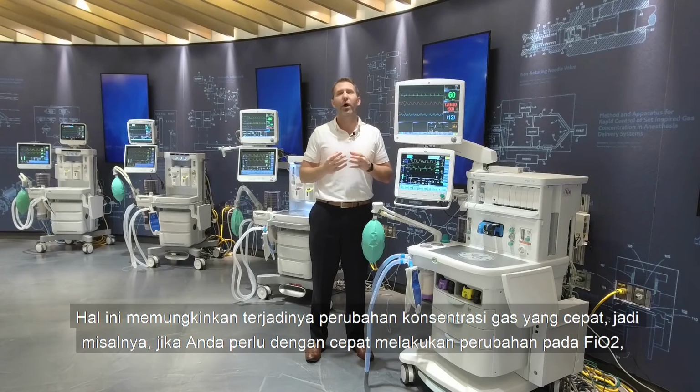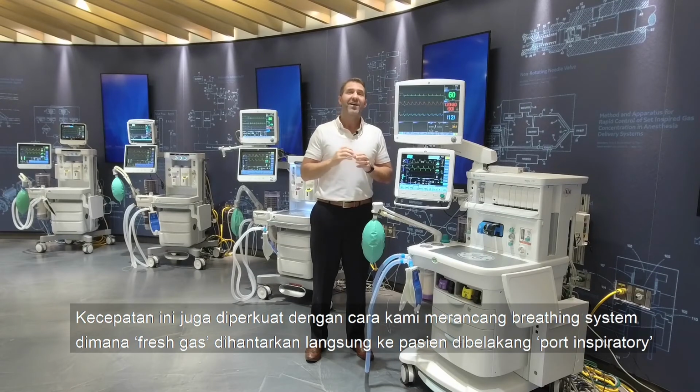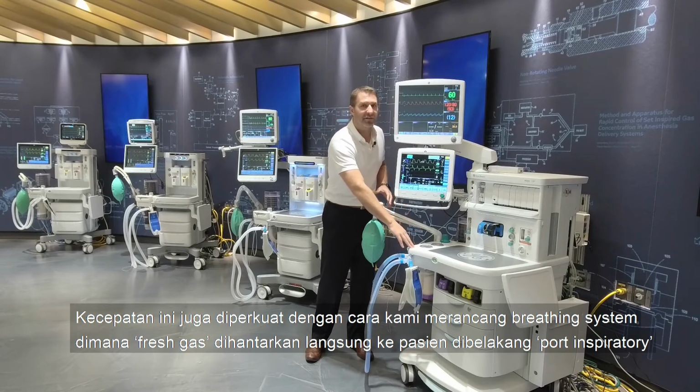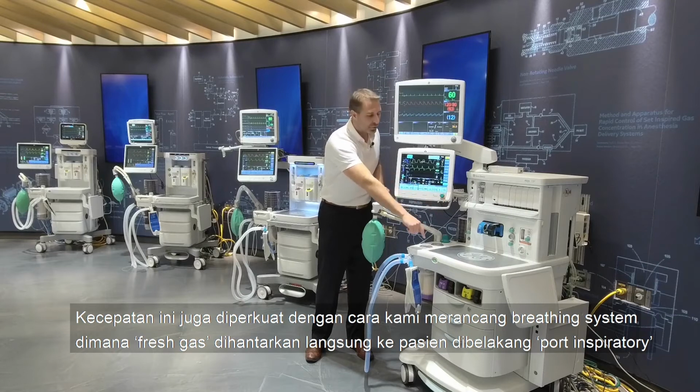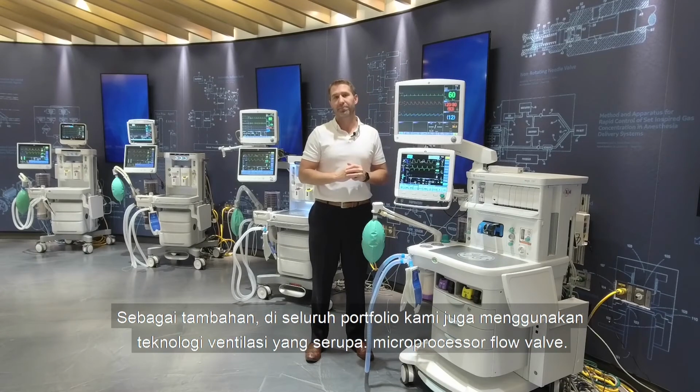This allows for fast or rapid changes in gas concentrations. So for example, if you need to make a change very quickly to your FiO2, it's much faster to make those changes, especially when ventilating a smaller patient and you need to quickly change that FiO2 concentration. This speed is also amplified by the way we designed the breathing system, in that we deliver the fresh gas directly to the patient behind the inspiratory port. So when you make that change, the patient receives the change in their next breath.